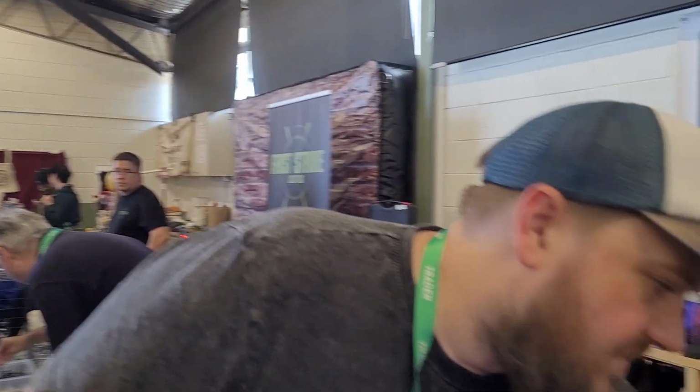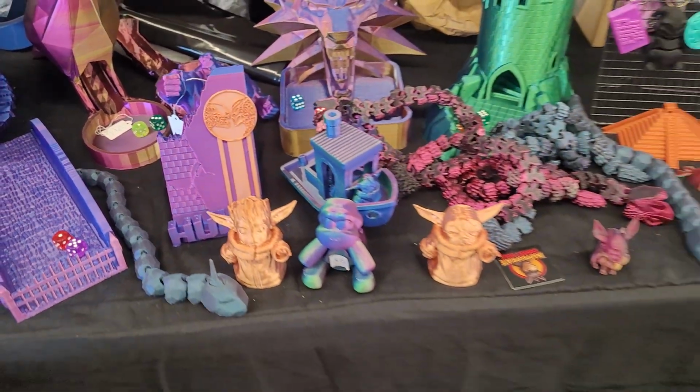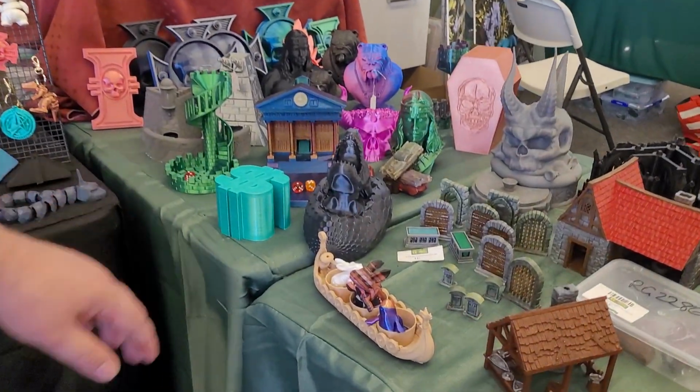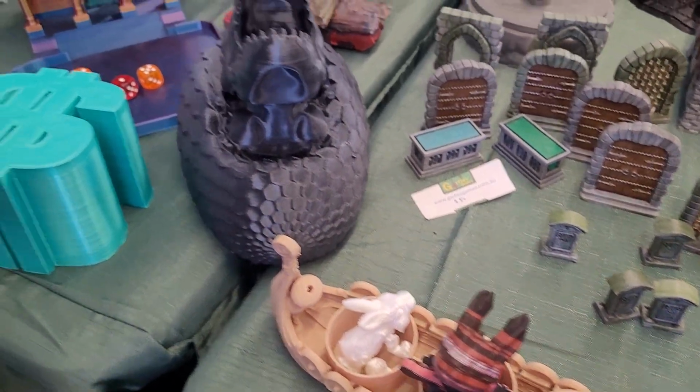We also got this Hulk phone iPad holder. So you can either use them for your phone or iPad, or I'm using it for a bookmark for some reason. We also got a shotgun Viking ship that's kind of going on a magical adventure with some seals and two rabbits. We got a money box.